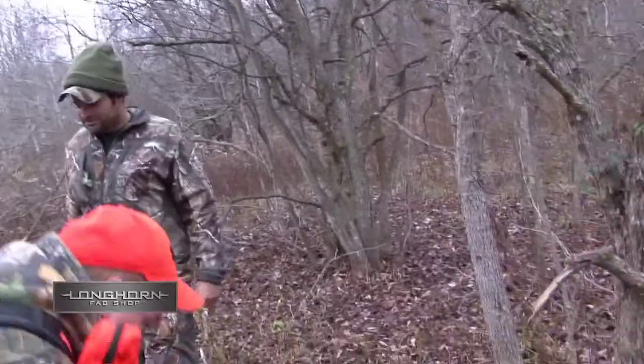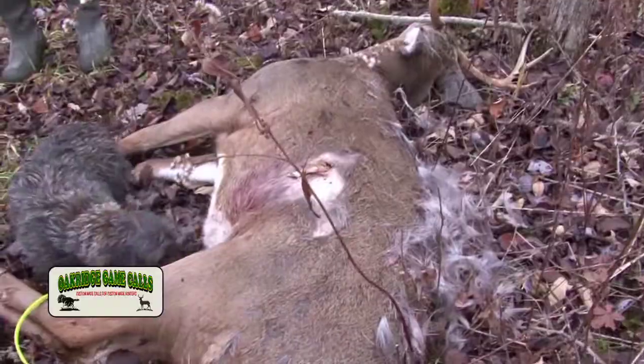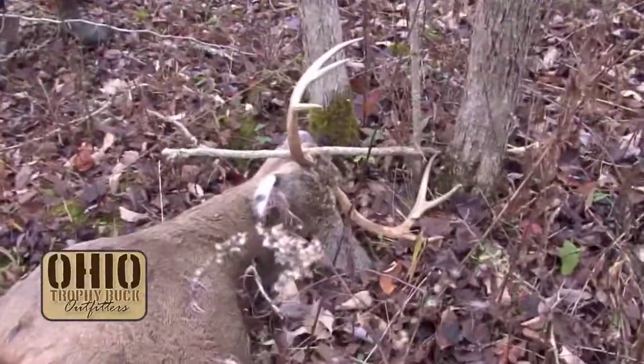Where's the arrow? We never found it. What do you think? Something chew on him a little bit? Yeah, what's up with that? Yeah, probably. Raccoon, probably. Good girl, where's he at? Nothing big. That's a good one. Yeah, Ben. Little nubs. I like it.